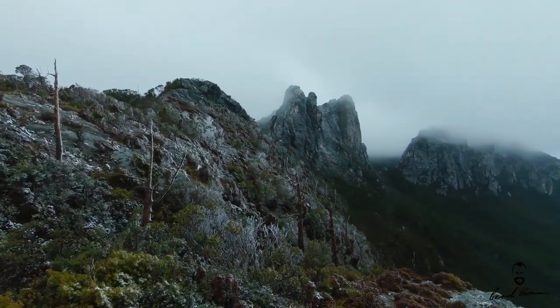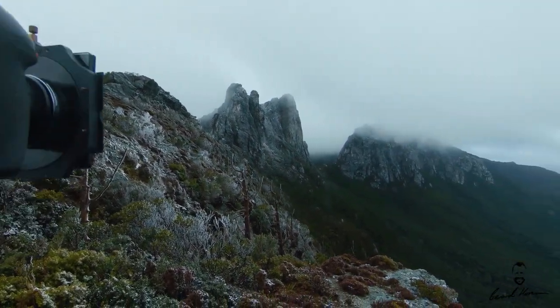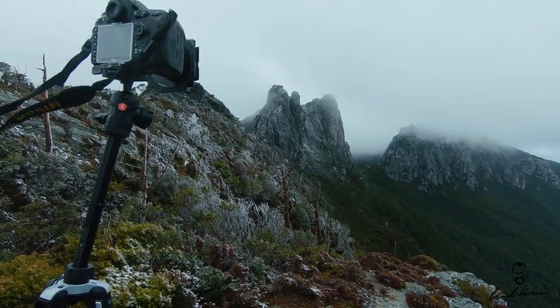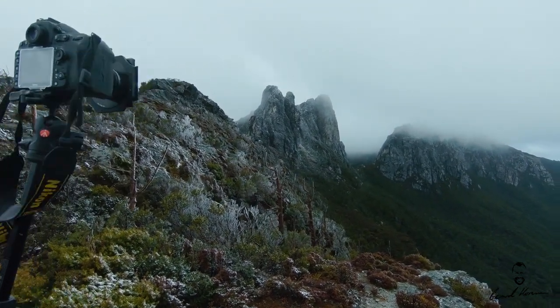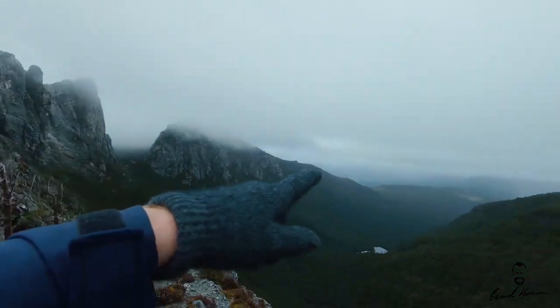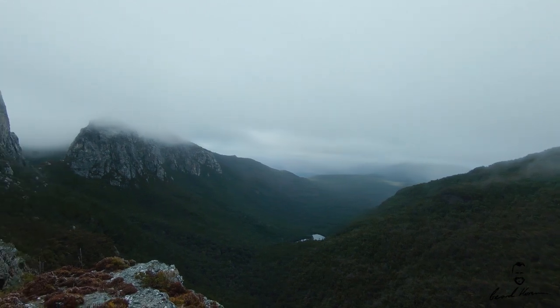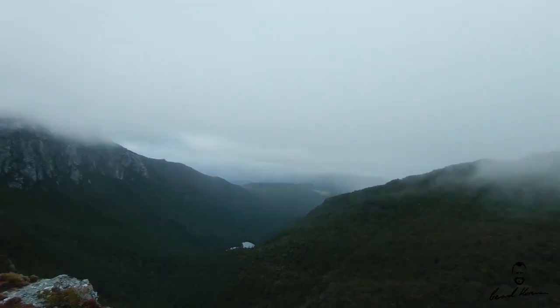Just keeping the camera from moving is probably the most difficult bit. This tripod's excellent for travel, but it's not the sturdiest tripod in the wind when you're setting up on the edge of a cliff like this. I'll just wait here a few more minutes and just try and get another glimpse of sun, which I can see coming through over there. And if that just brushes across these mountains, then I'll pack up and make my way back across this pass, over the saddle, and then back down to the vehicle. Can't wait.